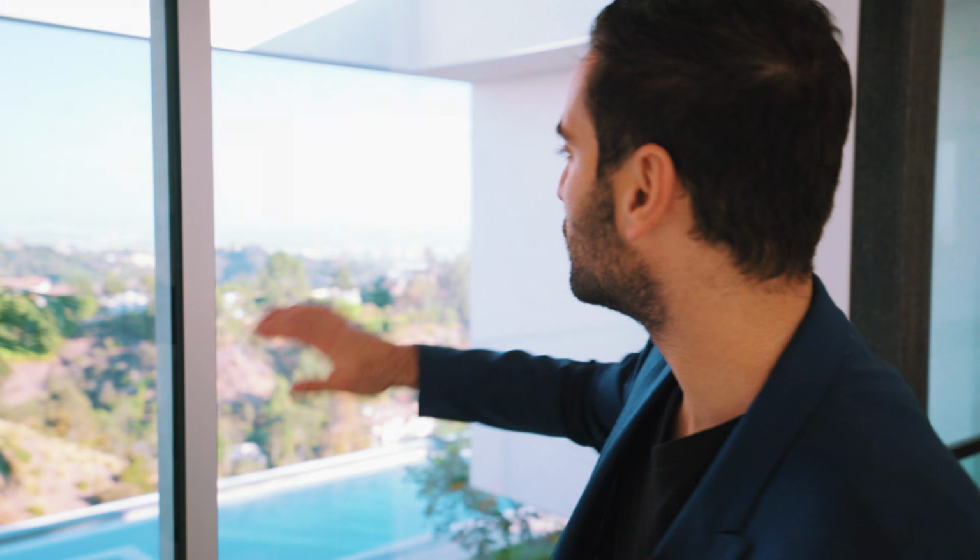So we're on the second floor now. We just passed by this very cool brass light fixture. And again, the windows that we mentioned on the front are bringing all this natural light. And as soon as we come to the second floor, we have this glass window and all you see is Los Angeles views, which is pretty incredible. Right behind me is the master bedroom, but we're gonna get there in a minute.